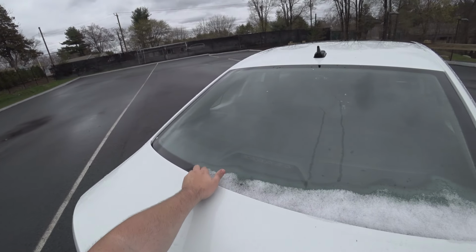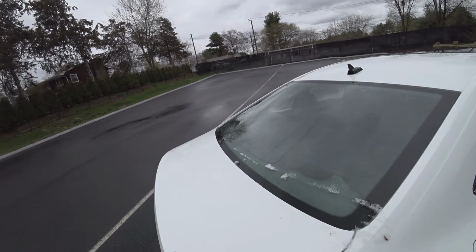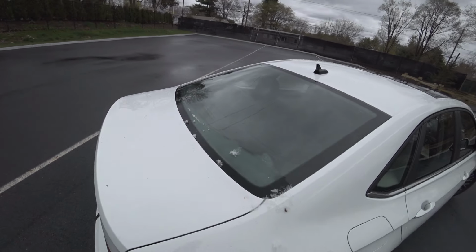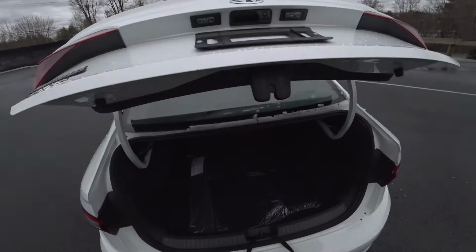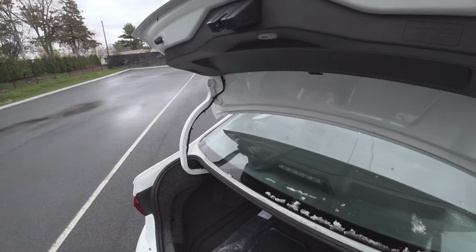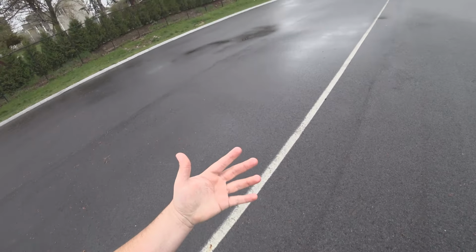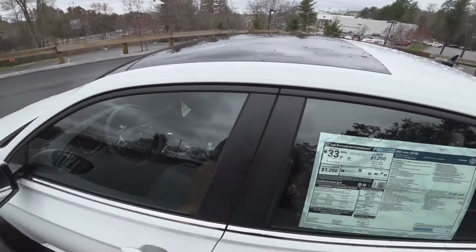What is this, all snow from yesterday? Whatever. 'Cause it's gonna be all inside here too. So, yeah, do a thing. That's freaking cold. Oh, that was so stupid. Why did I do that?